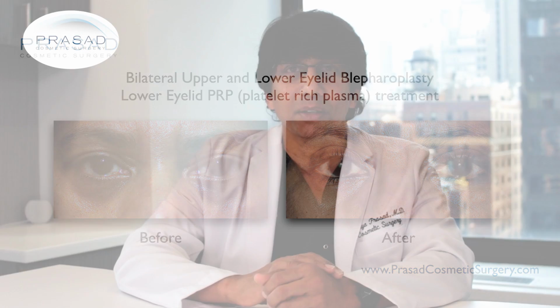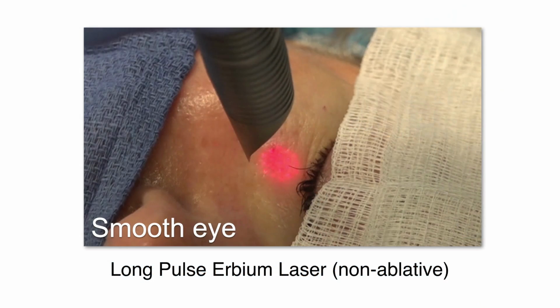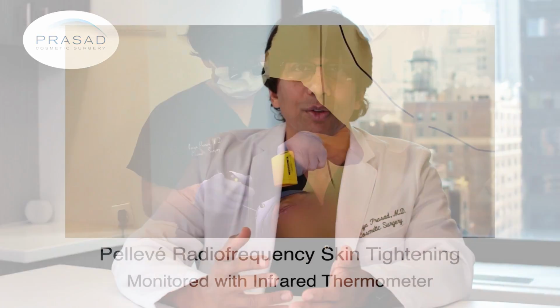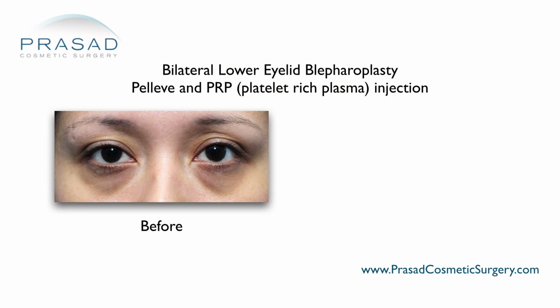At the same time, I look at the patient's lifestyle and discuss some options for optimizing and maintaining results. This may involve PRP or PRF injections, as well as non-ablative long-pulsed erbium laser called smooth eye. For patients with darker skin, I'll use radiofrequency technology as a laser alternative, as well as PRP and PRF.